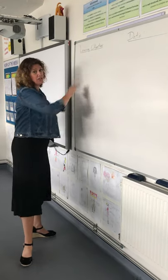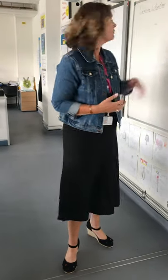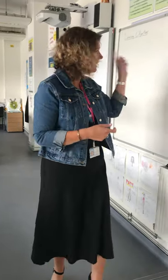And then your learning objectives, so what it is you're going to get out of the lesson and be able to know and do and understand at the end of the lesson, will be written on the board. Some teachers ask you to write that in your books, some may not, but it's really important that you understand what it is you're being asked to do in a lesson so that you can work towards those goals. Okay, so learning objectives, every lesson you will get that.